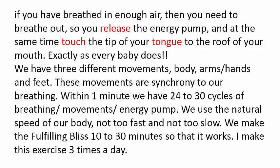Within 1 minute, we have 24 to 30 cycles of breathing, movements, and energy pump. We use the natural speed of our body, not too fast and not too slow. We do the Fulfilling Bliss for 10 to 30 minutes so that it works. I do this exercise 3 times a day.